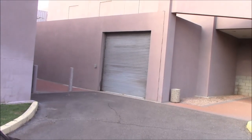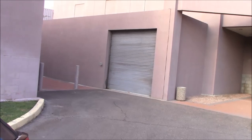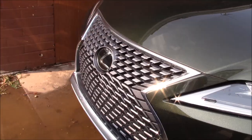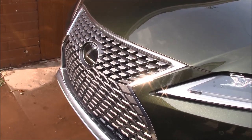Right in our garage and test facility. Let's see what we're driving this week. Actually, we're driving 2 vehicles per week now. And this is number 2. And this Lexus RX 350 is number 1. We'll have a video on this in a couple of days coming up.